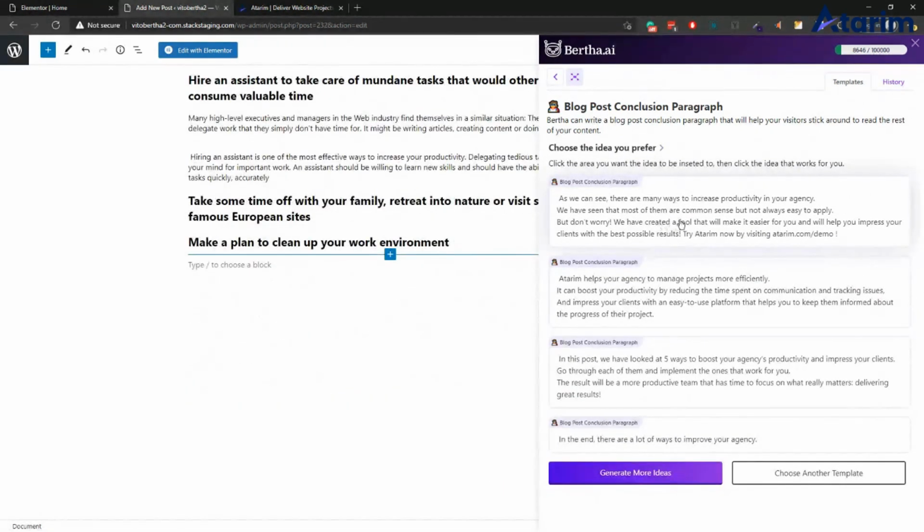As we can see, there are many ways to increase productivity in your agency. We have seen that most of them are common sense, but not always easy to apply. But don't worry, we have created a tool that will help you impress your clients with the best possible results.